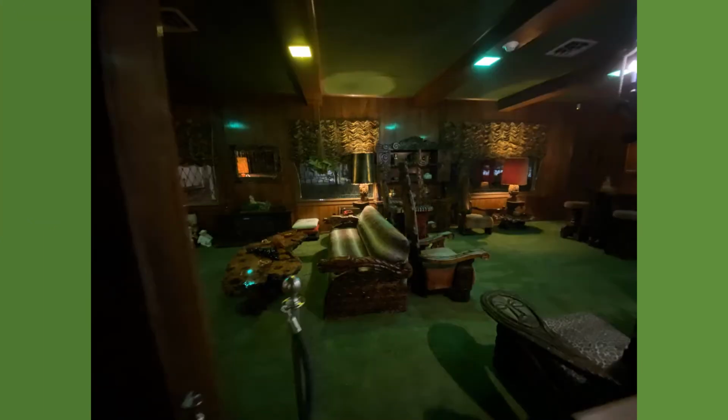Another image there of his den, and another one. And you might be able to notice that on the ceiling, you'll notice some beams, and within the beams are positioned these yellow and green lights. But between the beams, it looks like a green paint, but that is actually green carpet. It is carpet that matches the carpet on the floor of his den.